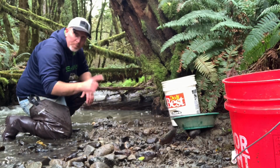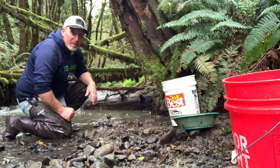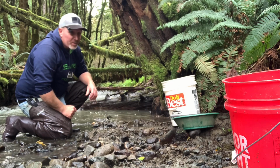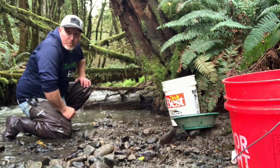Okay, so I got me 2 buckets of that top layer clay-like material. Ran through the sluice, unclassified. That should definitely have a good showing with gold present, so let's go down to the sluice box and have a look.